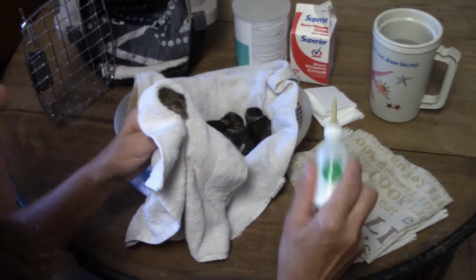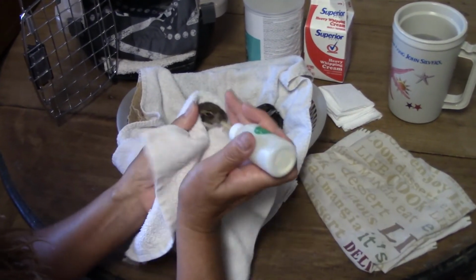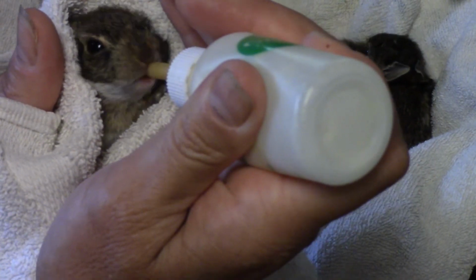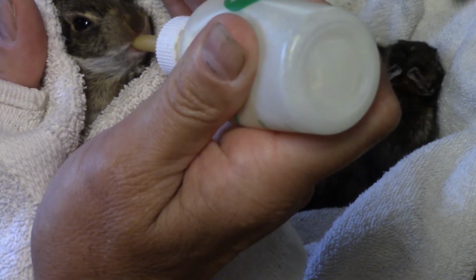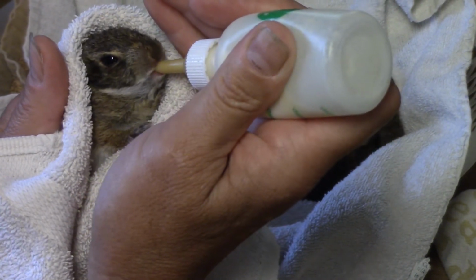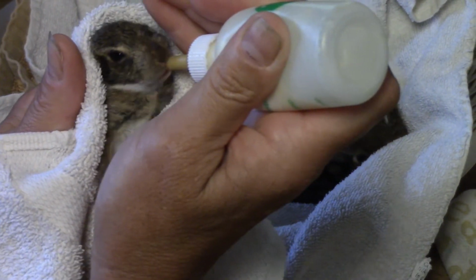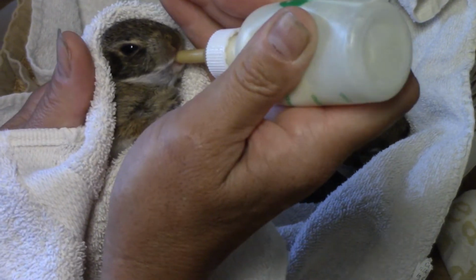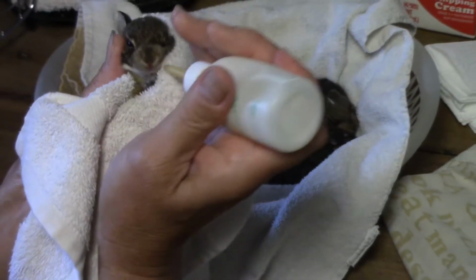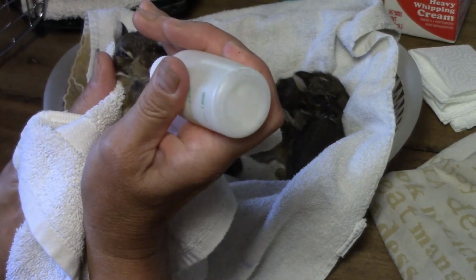And I'll show you real quick. This bigger one, he'll nurse a lot better than the little one does. It takes me a while to feed that little one. See this one? He's on it. Right on it. He's on it immediately. The little one, I don't know, maybe because it's still so small, maybe the nipple's still a little bit too big for it.